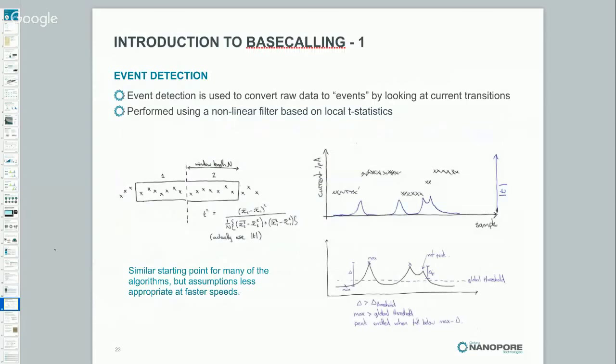Now, let's talk about base calling. For those who are interested, very briefly, these are some overview slides we've made. For a long time, we've had this step called event detection. What that does is it takes raw signal and converts it into a reduced format. The reduced format generates averages for sections of the data which are effectively the same.